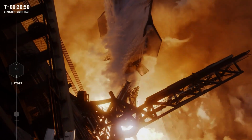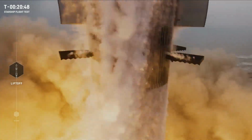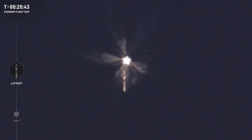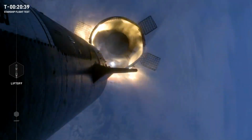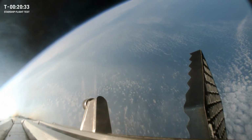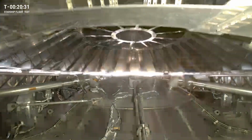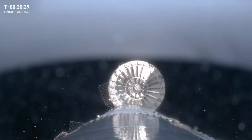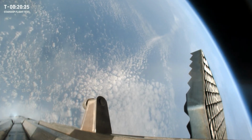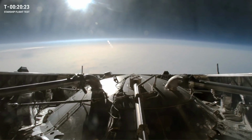As you can see there, Super Heavy booster lifted off successfully and completed a full duration ascent burn. I love the view of the sound waves there. Following separation, Super Heavy booster successfully completed its flip maneuver and boost back burn to send it toward the splashdown zone, and it also jettisoned the hot stage adapter, as you can see there. We don't have to jettison that adapter in future iterations because it'll be a different design.